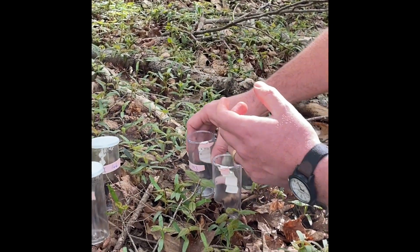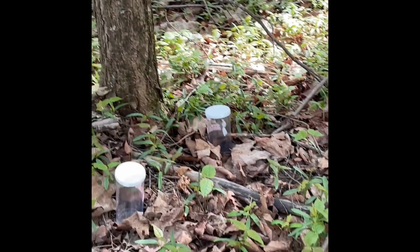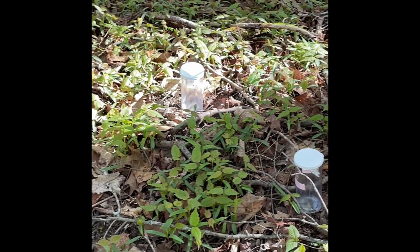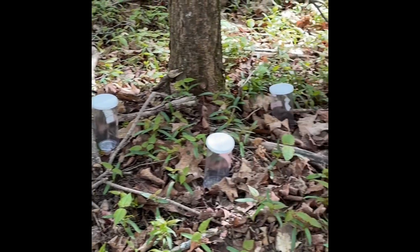Okay, so we're gonna pop the rest of these tops very gently. Let's see, we've got vials there and then some others over here. And we're just going to wait until they go up into the canopy and start their new life here and hopefully help us save our hemlocks.